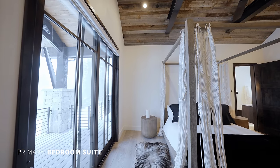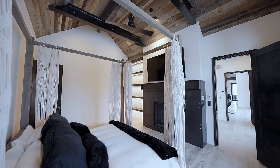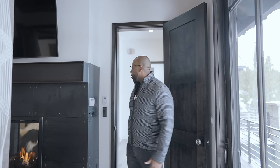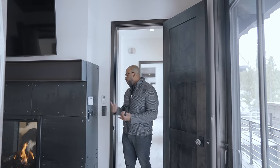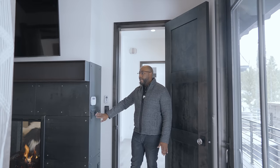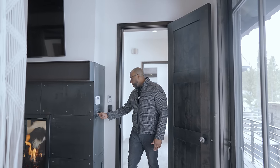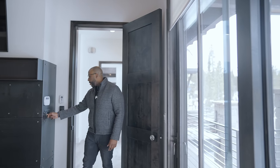Okay, so this is the primary bedroom suite. I mean, check it out. Beautiful details throughout, another fireplace. We have a steel mantle as well, steel surround. And then we have a really cool Lutron home automation system that controls everything, including your lights, your AV, your blinds, your shears, music, all that controlled with these switches throughout the entire house. So for example, I can hit this button right here to close the blinds, like so, right?